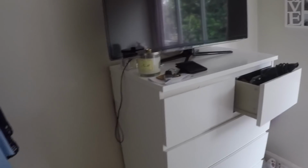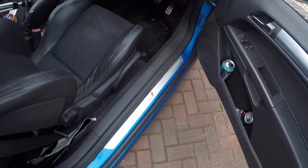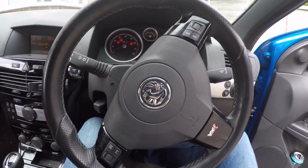First we need the keys. Gotta love a cold start, gotta love it. This bus is taking the mick, man. Woo! Oh, them bangs are mad, absolutely mad.